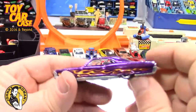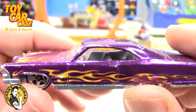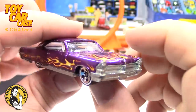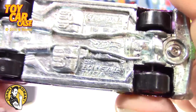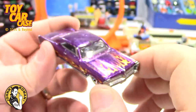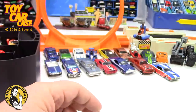Oh, look at this purple one. Again, it's chrome, but you got chips out of it because I'm thinking that the paint doesn't stick on the chrome. Was that a Catalina or something? Bonneville. 65 Bonneville. Oh, look how cool that is. That is amazing. I dig purple. I'm with Devin.